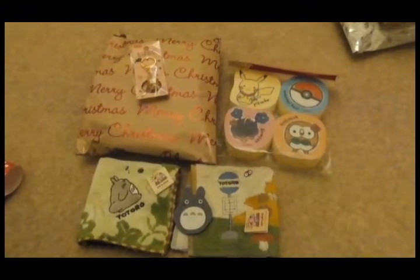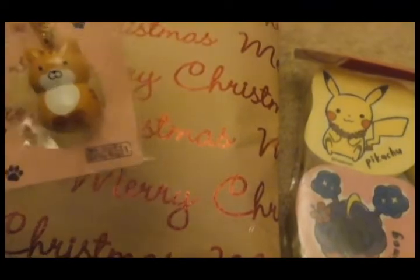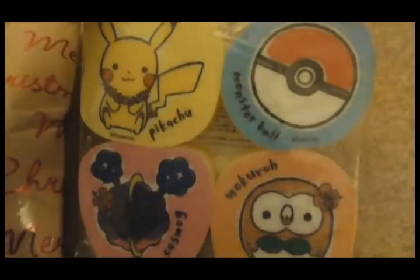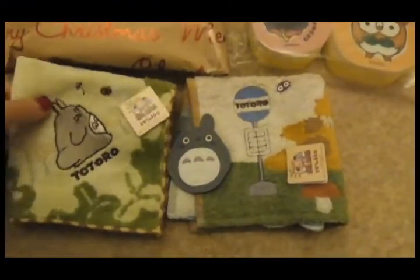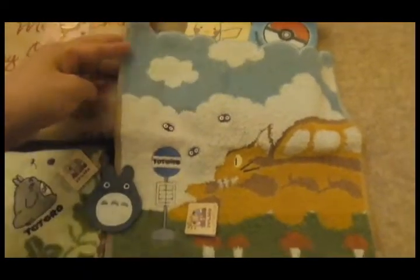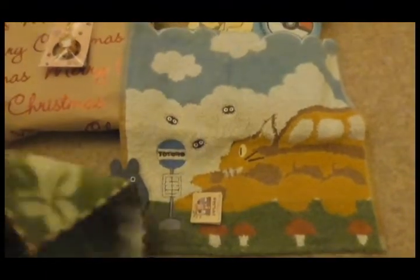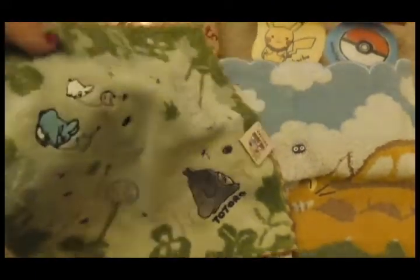These are for my sister-in-law. Sweet and cat keychain, which Sam chose for her in Japan. And Pokemon sponges. And Totoro flannel. This one is so pretty. Nekobasu, the cat bus. Totoro and small Totoro.